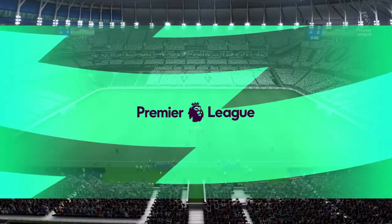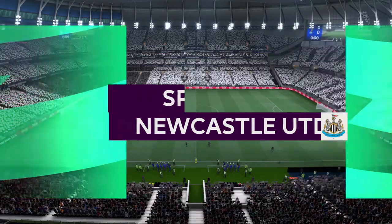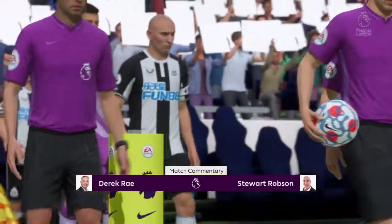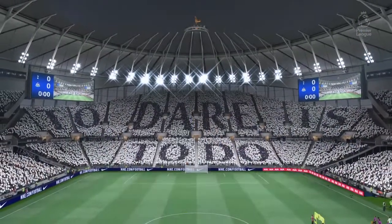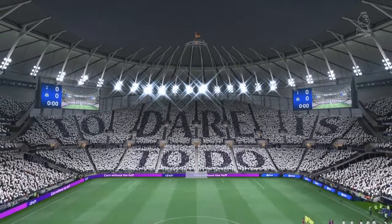And a big night ahead for players and fans alike here in North London. I'm Derek Ray, and ready with his tactics board alongside me is Stuart Robson, my commentary partner. I'm looking forward to bringing you action from the Premier League coming right up. It is Tottenham Hotspur up against Newcastle United.